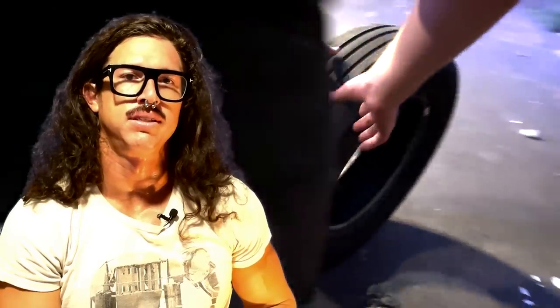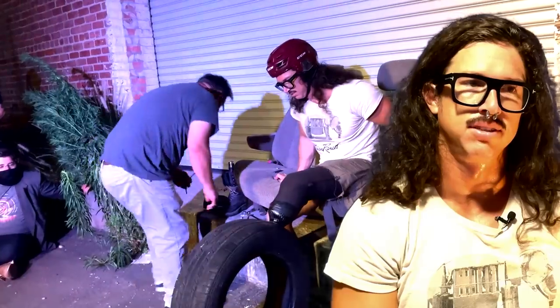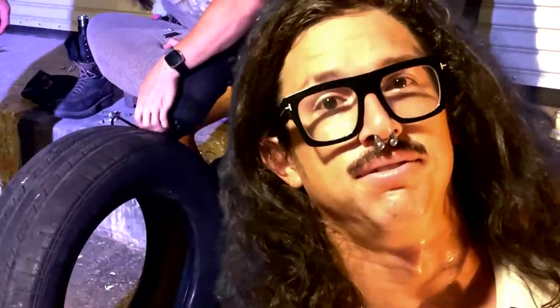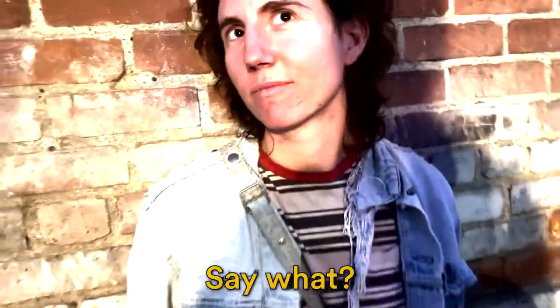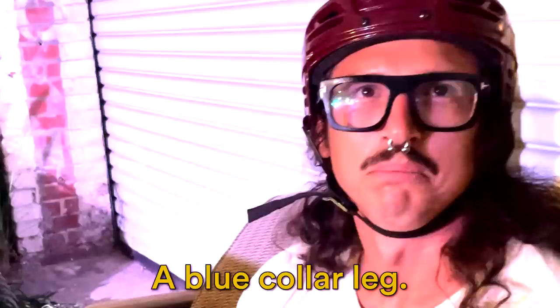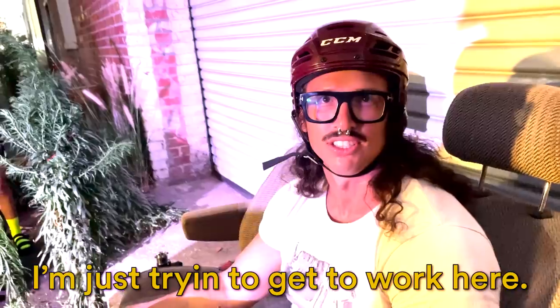My first impression of the tire leg was it was gonna be very unstable and hard to walk on and heavy. Real heavy. So what was Ted's first impression of the leg? I'd say it's a working class leg. Blue collar leg. You know, just trying to get to work here.